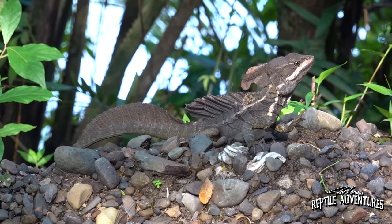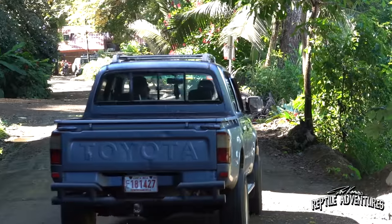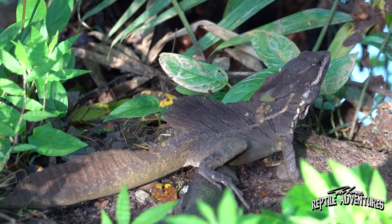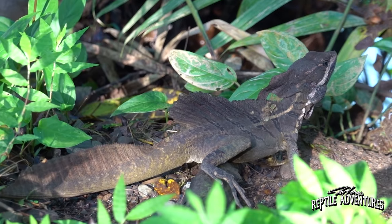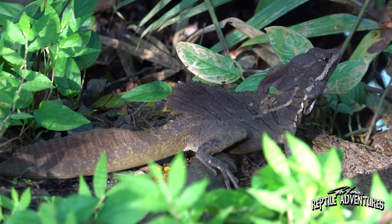This is a gorgeous male brown basilisk. I can't believe he's just sitting still like that, literally right on the edge of this busy road. He's just sitting there. Man, is he beautiful. Big old male brown basilisk. I don't know that I've actually seen one with such a huge sail on his back and on his tail. That is a very proud male brown basilisk.